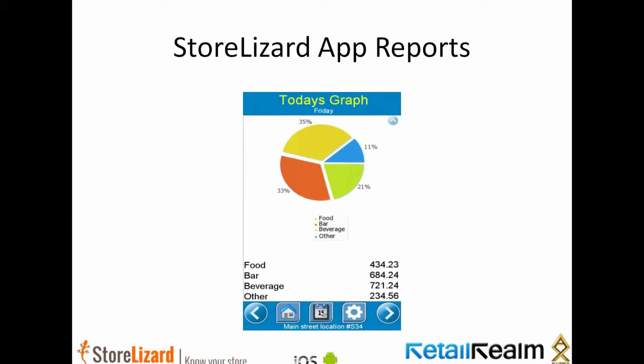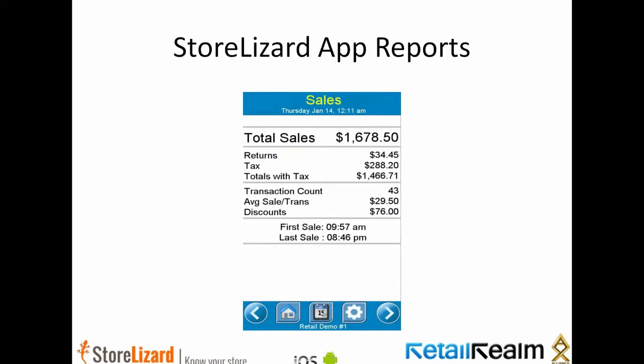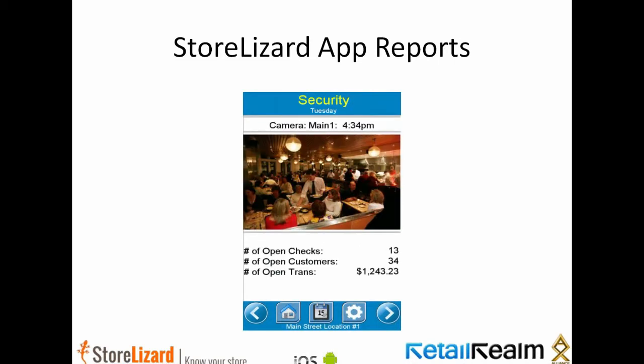Built-in graphing components, as you can see, so we can configure some of these reports based on the point-of-sale system that it's talking to. The reports that you see here are actual RMS configured reports. Hourly sales seems to be a very popular report among users. We're also looking at overlaying camera information onto the sales information. So if somebody wanted to look at their device and see how busy their store was compared to their sales volume, they can certainly do that in one spot.